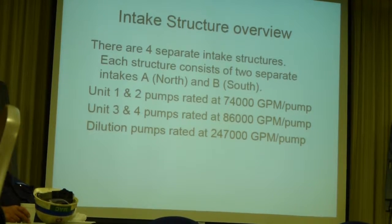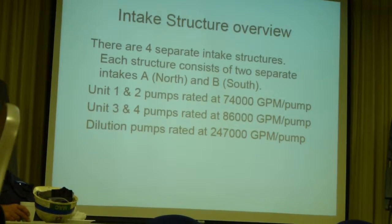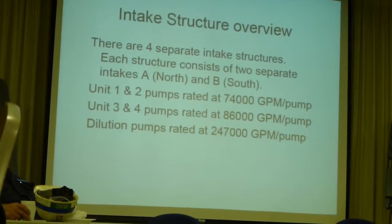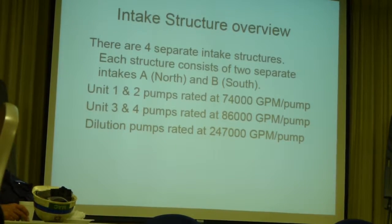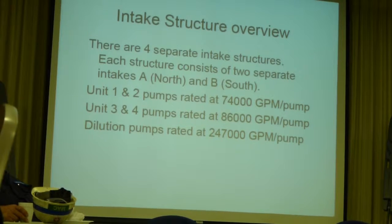Dilution pumps are the ones that are right in the middle. All they do is take water from the intake lagoon, pump it straight across, and it goes into a discharge channel. That's just all for cooling, but it's incredible: 247,000 gallons per minute for each pump.